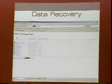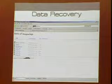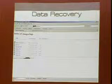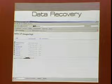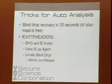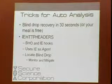In a lot of cases, these directories are closed, but because we have worked with ISPs in the past, we know that we have the source code to their blind drops. We know what their files are going to look like. And a lot of times they don't chmod them properly, so we can just write a Perl script that gets these files every hour, every 5 hours, or whatever we want to do. Tricks for auto-analysis in this case. So we can actually come up with a Hackstore blind drop within 30 seconds of getting a copy of it.